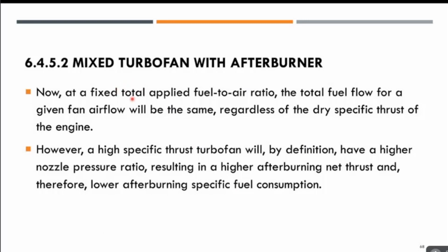Now, at a fixed total fuel to air ratio, the total fuel flow for a given fan airflow will be the same regardless of the dry specific thrust of the engine. However, a high specific thrust turbofan will have a higher nozzle pressure ratio, resulting in a higher afterburning net thrust and therefore a lower afterburning specific fuel consumption, the SFC.